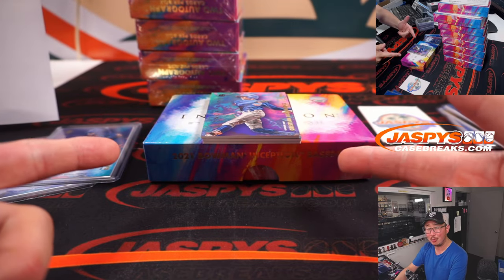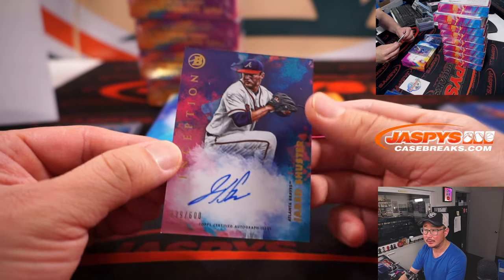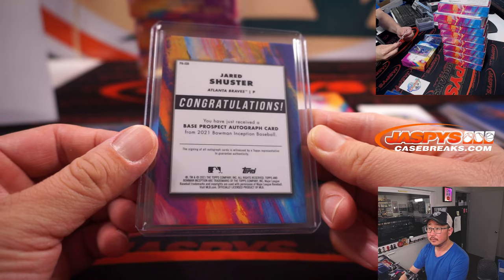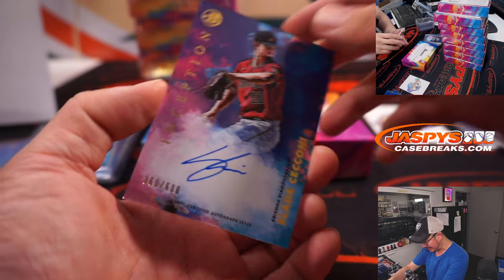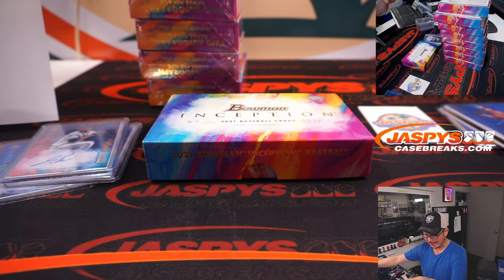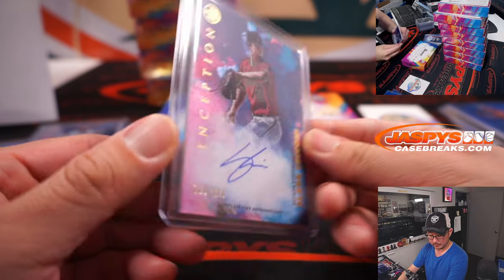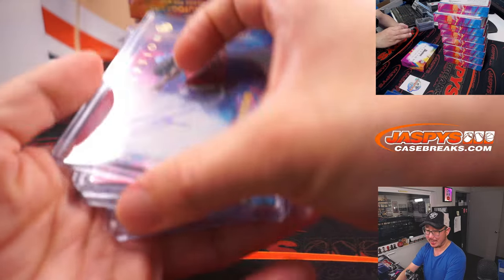And 2 more autos. It's like 2 boxes in one. Here's another one. Jared Schuster for the Braves, 39 out of 600. It'll be for Oliver and the Braves. Oliver on the board. And your 4th autograph behind Christian Hernandez is Slade Ciccone. Ciccone? Slade. Slade, that's a cool name. 360 out of 600. For Jose in Arizona. 4 autos in this one. I'll take it.